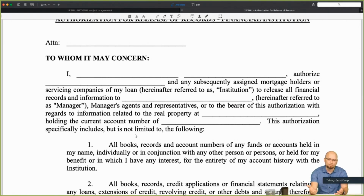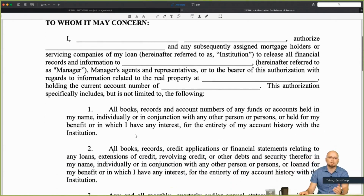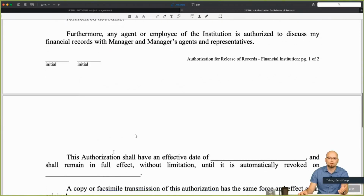So we present as manager, okay? Now, this authorization to release is going to have the property address. It's going to have the account number listed. All of that has to be filled out. And then it does talk about the things that we have the right to talk about with them. And it authorizes for a certain period of time.